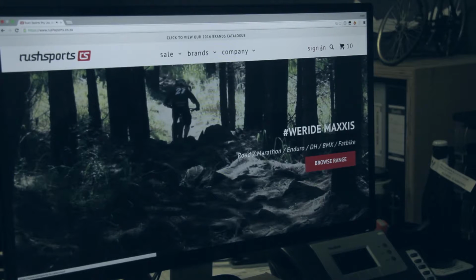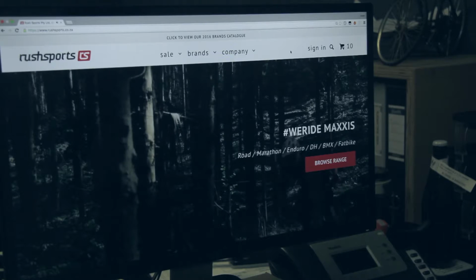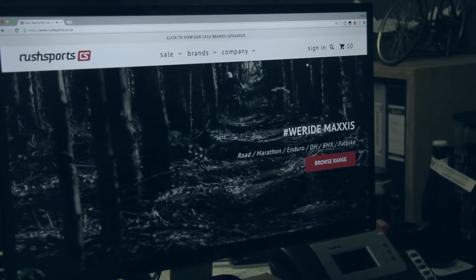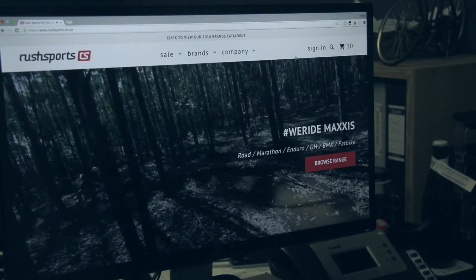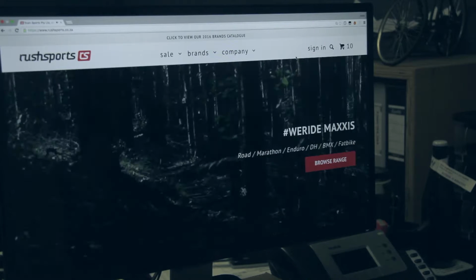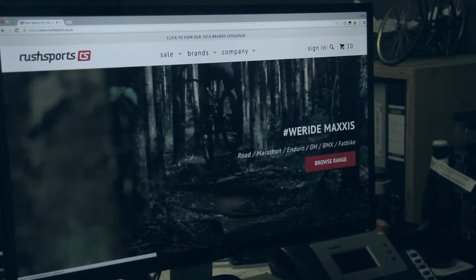Across the top is where you would sign in to the B2B store. Now, of course, because we don't sell directly to the public, unless you're a bike shop that is registered with us, you won't have access to this sign-in area. So for bike shops out there, as soon as they've signed in, they will not only be able to see prices, but they'll be able to see live stock holding, as well as place orders online, which I'll run through with shortly.